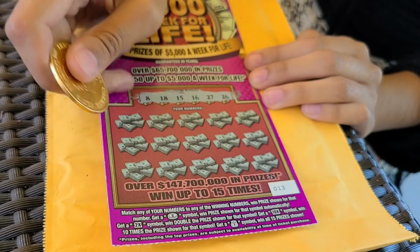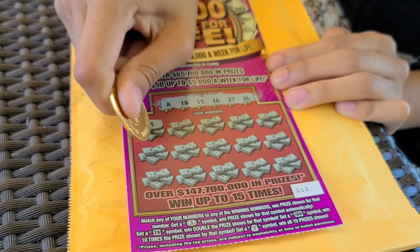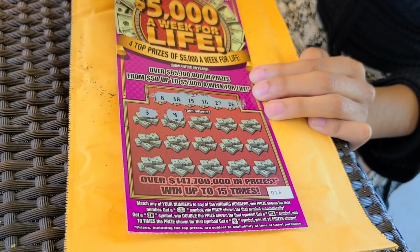All right. I like how they have these little money things. I think that's cute. All right, number 5. I don't think I've done this one before. This is the pink one that I was really excited about.